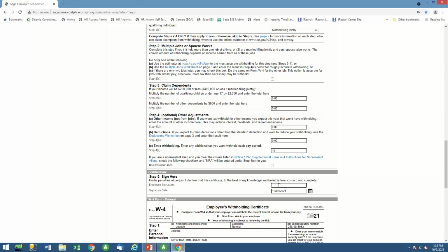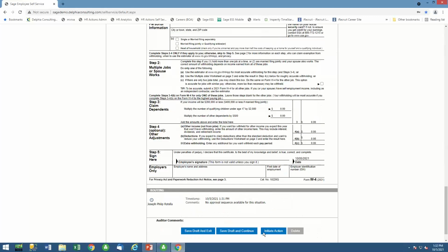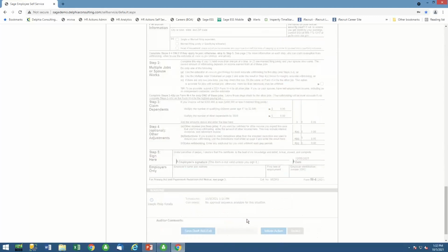So then we electronically sign the form. And if the employee forgets their name, it's at the top of the form. So I'm going to go ahead and just click Save Draft to continue.